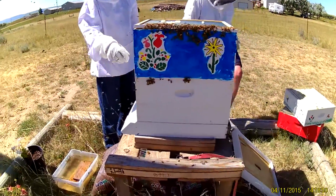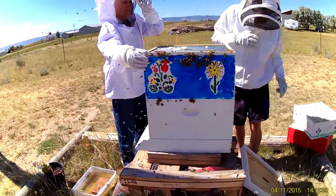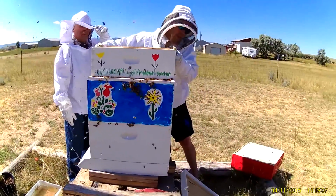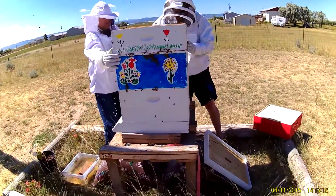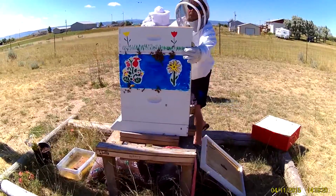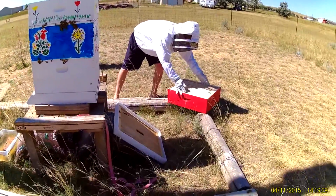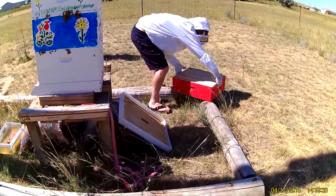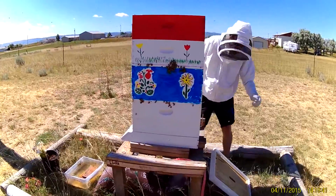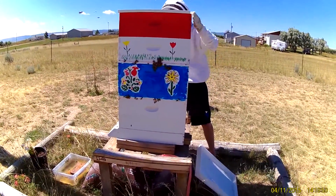Now they're getting agitated. Yeah. You can tell they're not happy. Are you getting stung over there? Nope. You okay, Bob? I'm fine, just getting room to work. Going back in. Yep. Okay, never mind. Yep, putting it back together. We'll check it back in what, about another week or two? Yep. See if we can find the queen since she's hiding out.